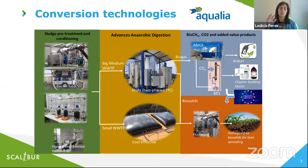Then the core of our activity is to move from conventional mesophilic anaerobic digestion processes, which are the most widely implemented in wastewater treatment plants, and go a step forward and propose new advanced technologies. So we are working in dual or two-phased anaerobic digestion. And then we're also trying to develop a solution for treating sludge in small wastewater treatment plants.